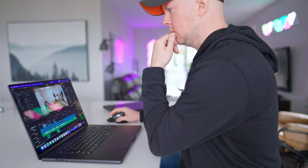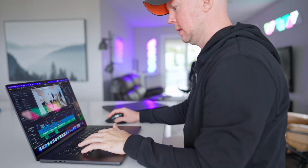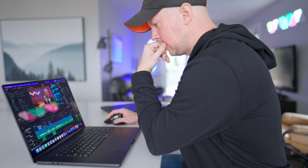And you know what? Editing on here is still a treat. The fact that it's on battery, the quality of the screen, the speakers, everything about it is still fantastic. Don't get me wrong, I love it. It's an amazing machine, and I'm still leaning towards staying with Apple. But my gosh, the price, the value.